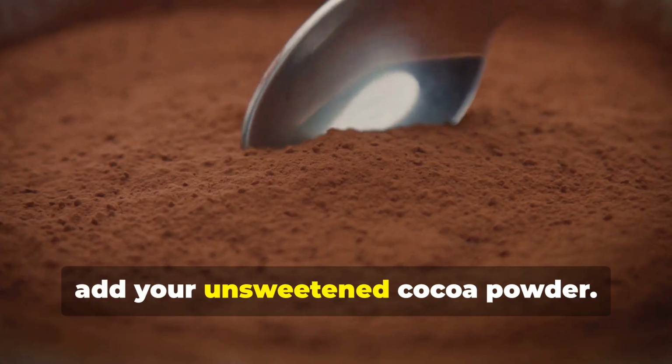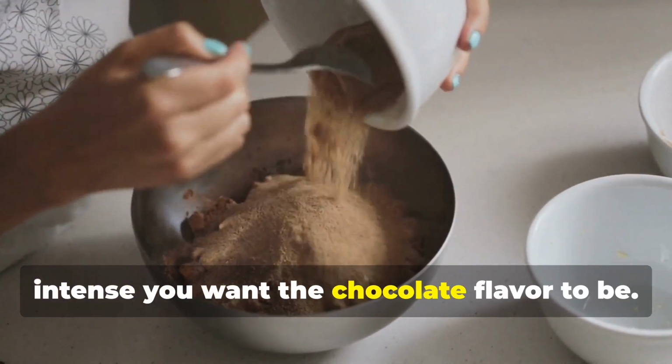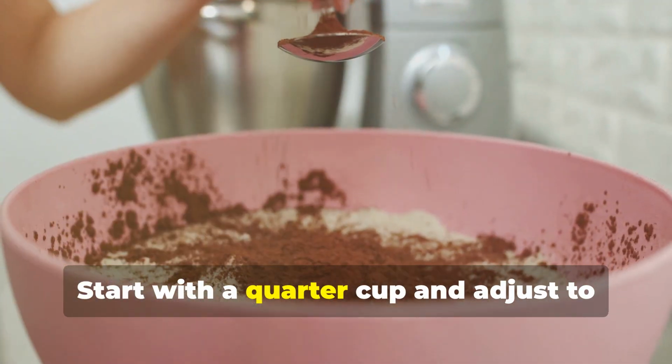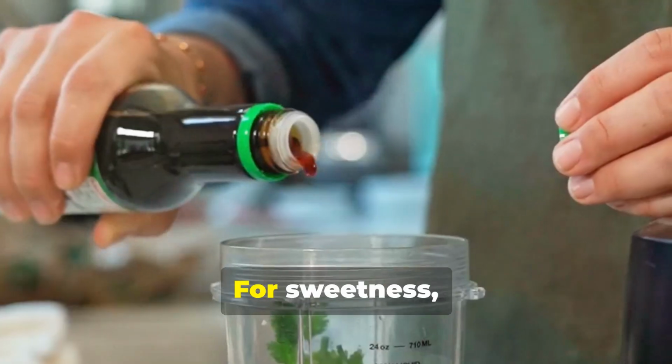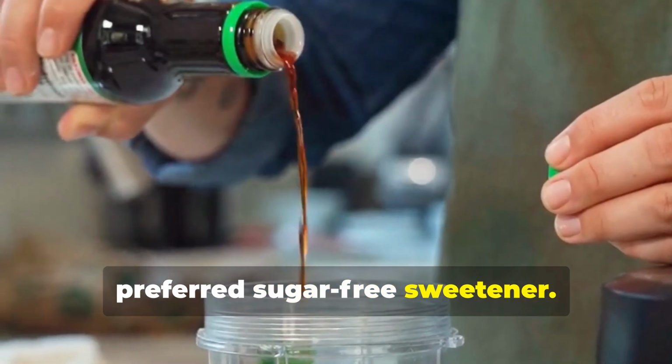Next, add your unsweetened cocoa powder. The amount you use will depend on how intense you want the chocolate flavor to be. Start with a quarter cup and adjust to your liking. For sweetness, add a few drops of liquid stevia or your preferred sugar-free sweetener.